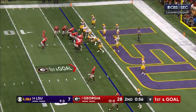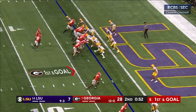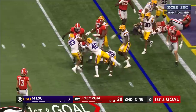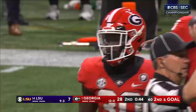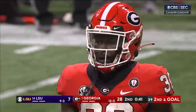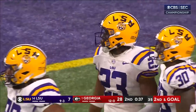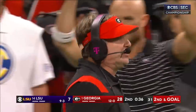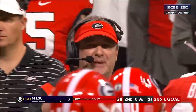Meanwhile, his teammates out there with a chance to really make this uncomfortable for LSU. Dejon Edwards, not this time. Good job by Baskerville to stand him up. May have lost a yard, actually. I think Kirby is going to take a timeout here. He got two. Yep. Good management. Still can call any play in your playbook down here with one timeout in your pocket.